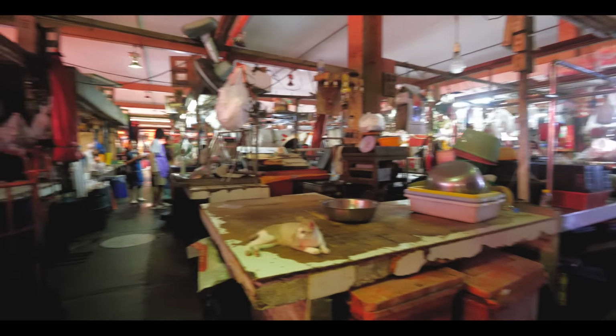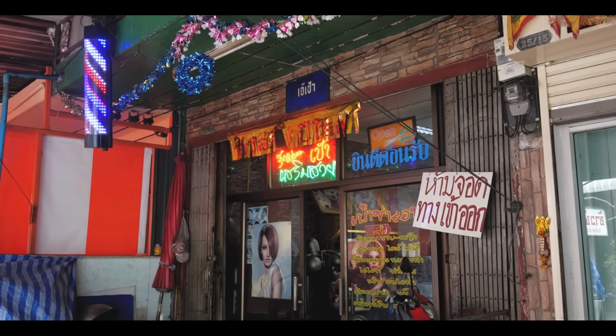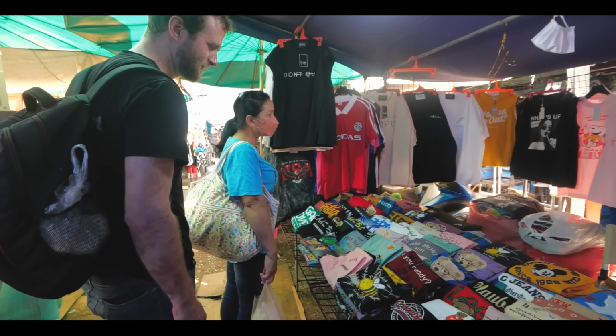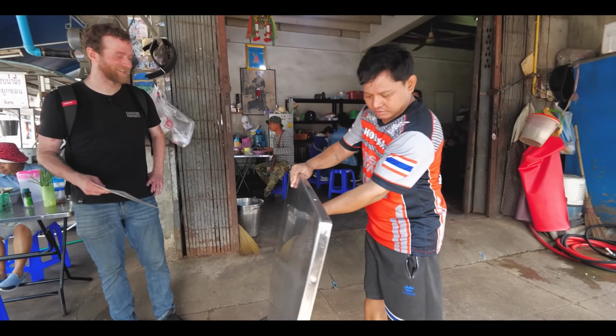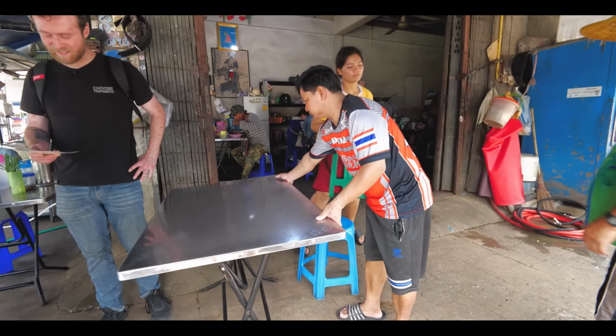There's another world hidden between the food stalls. Inside the heart of Khlong Toei, there are hair salons, cell phone shops, clothing stores, and even a dentist and a medical clinic. And that doesn't include the dozens of places to eat meant for the market workers, places that fill up in the 12 o'clock hour.